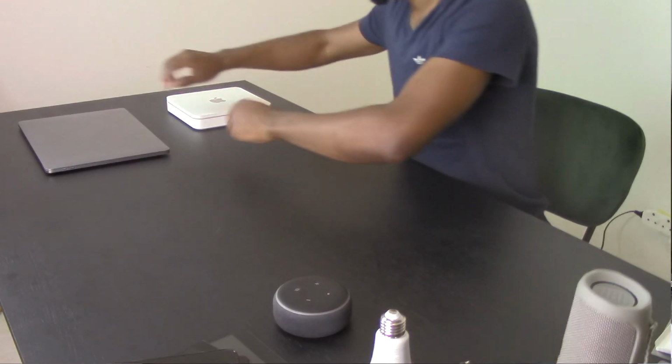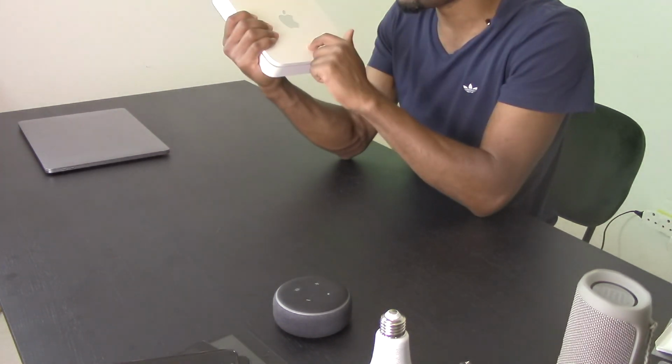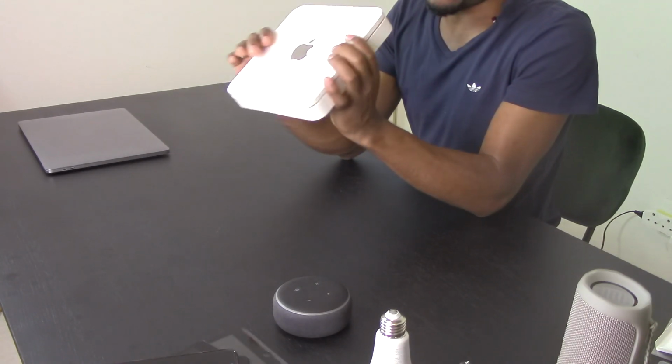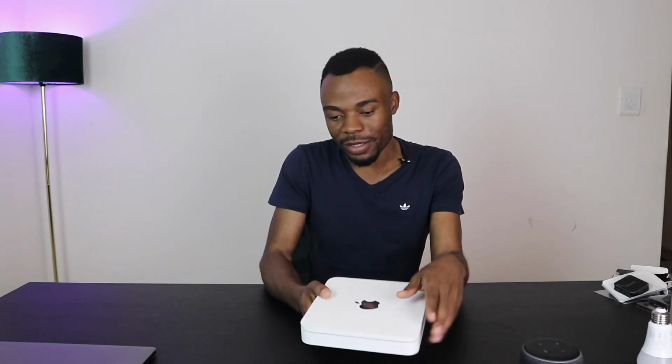So the other device that I have is this device here. I'm sure most of you don't know what this is, and it's one hell of a crazy device from Apple. It looks like a Mac Mini. It's not a Mac Mini. So let me explain what this is. This is what we call an Apple base station, and this is one of the old models that I have. Right now I've configured it to work with my Apple ecosystem.